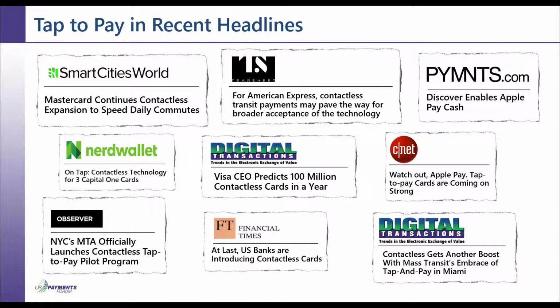Recently, the largest transportation system in the country, New York City, has joined other major transit operations in Chicago, Miami, Philadelphia, Boston, Dallas, to begin accepting bank-issued mobile and contactless payments for transit riders. Developments such as these are only going to accelerate the rate of change in the coming years, which is why the consumer POS experience is so critical for all industry parties to get right.